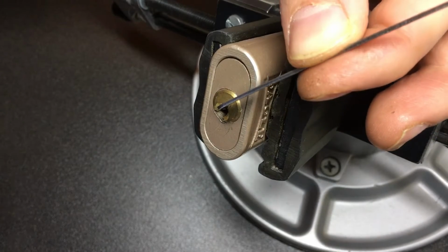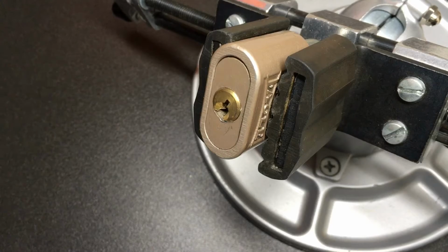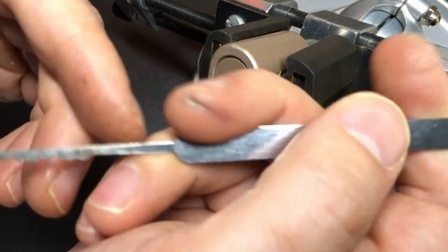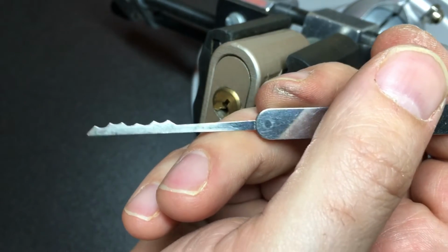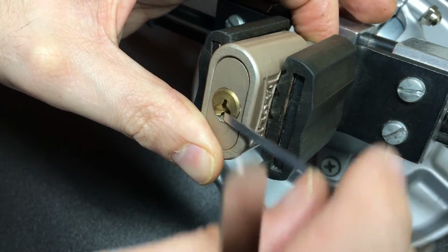Very, very easy lock to pick, but actually it's a whole lot easier to rake. In fact, it's one of the few locks where I can get away with using a city rake, and I don't know what it is. I just really like the city rake. Let's lock that back up and turn that core that way.